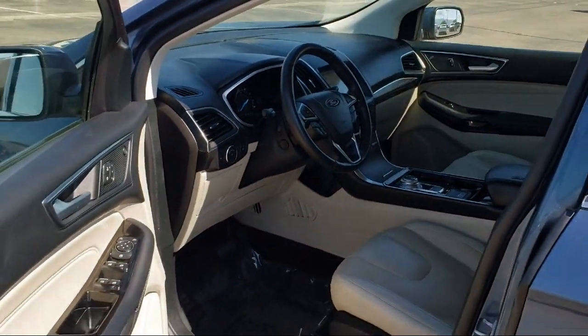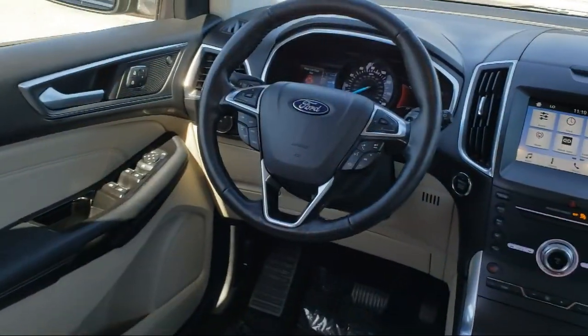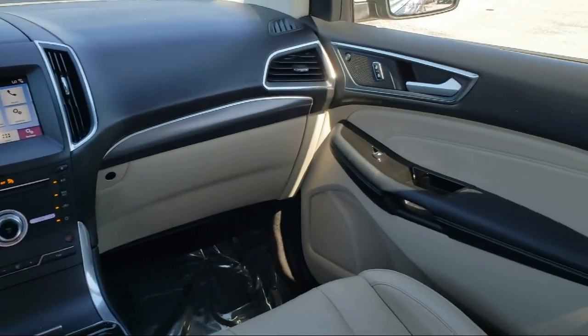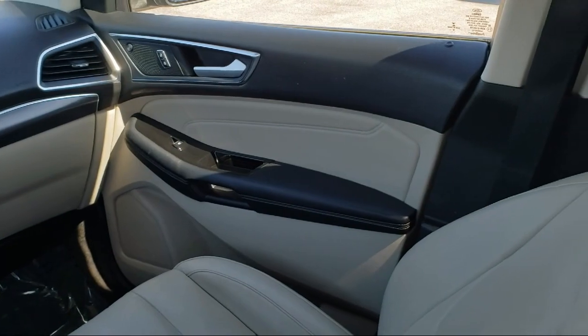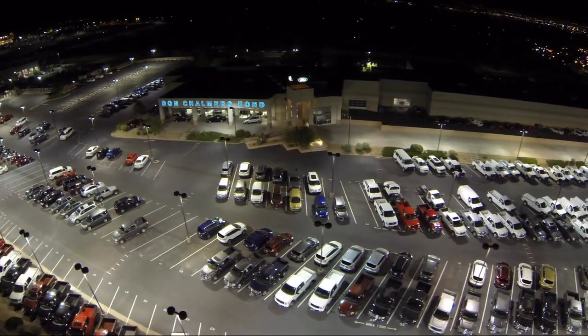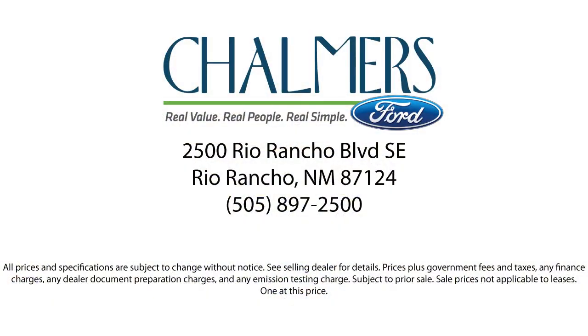Here at Don Chalmers Ford, every vehicle we offer at our dealership in Rio Rancho exceeds our strict standards for quality, reliability, and performance. We have a friendly and accommodating staff, eager to assist you, and our team of experts is ready to dish all you need to know about our available car loans and lease options. Our shoppers feel at ease, worry-free, and extra satisfied with their purchase from us.